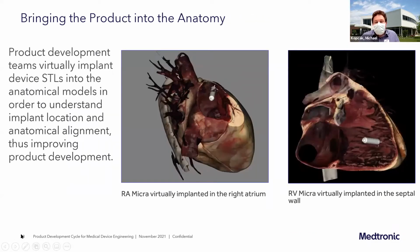This is another example using our Anatomage table, which is that virtual dissecting tool, where we've taken an image and rendered it in 3D, but then we've also implanted a virtual Micra using an STL file. And so this allows us to look at how the engineering marries with the biology.